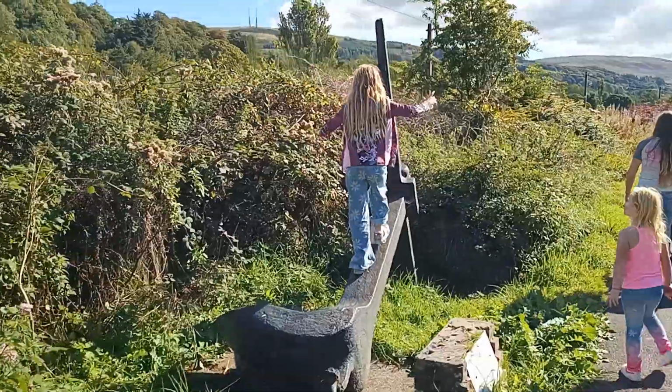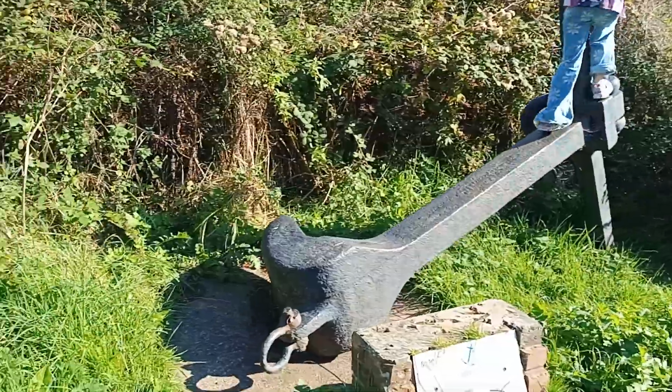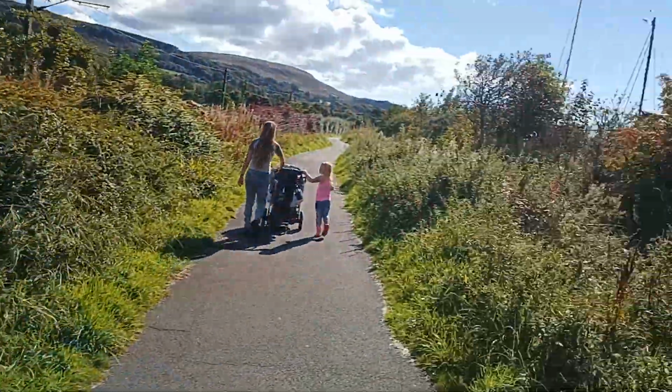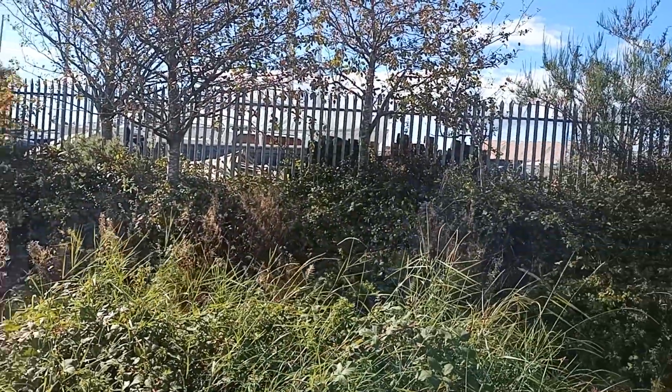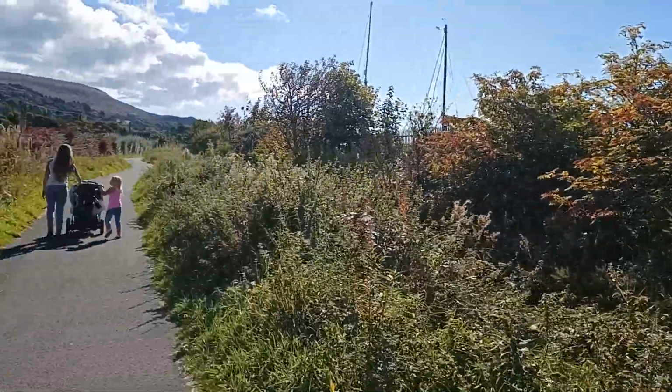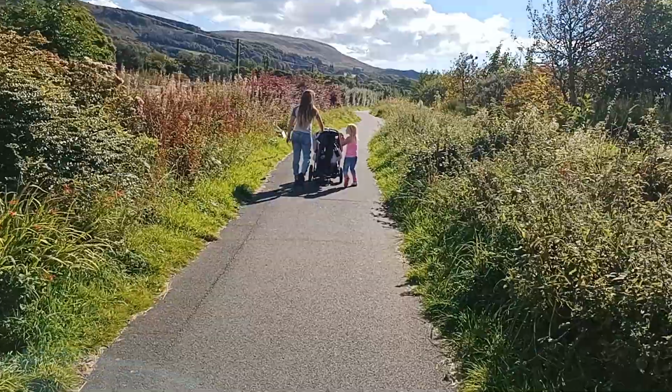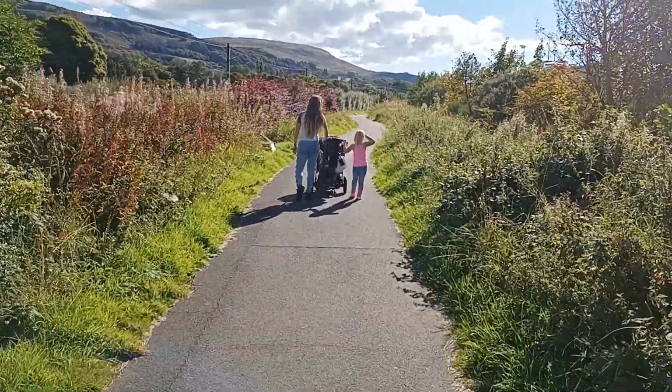See, there's a lot of old anchors placed here. That's the back of the marina. You'll get a better shot of it further up here. Oh, it's warm today. I was not expecting this.